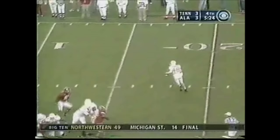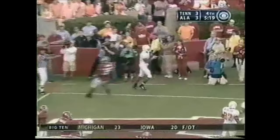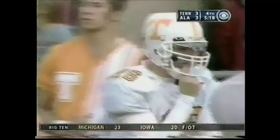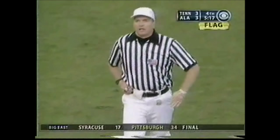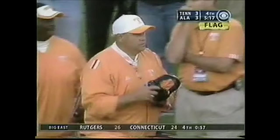Clawson rolling to his right. Pulls up and throws it away. And the good thing for that for Alabama is it stops the clock. Illegal forward pass on the offense. Oh, across the line. Pass was beyond the line of scrimmage. Okay. 5-yard penalty from the spot of the foul. Loss of down.